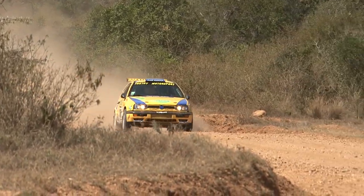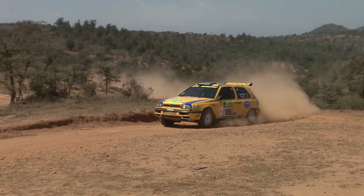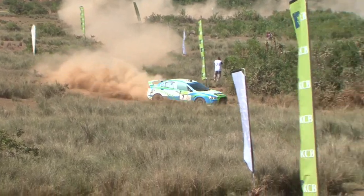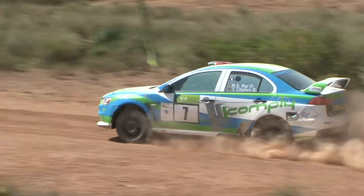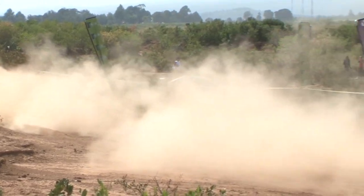Thethi's frustrations continued as the mechanics failed to fix the engine miss that had plagued him from the start. He was driving now to finish and salvage as many points as possible. The crews still had one more run of the Batian View special stage before they could get back to service, with Tundo setting the fastest time ahead of Chagga and Rajbir Rai. The trio separated by just 2 seconds.